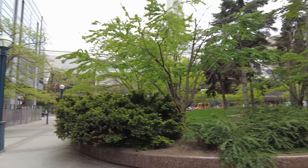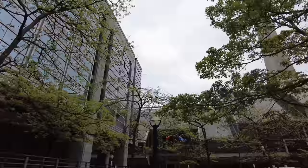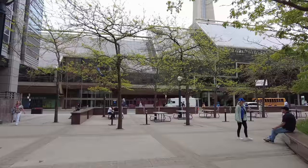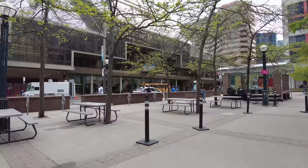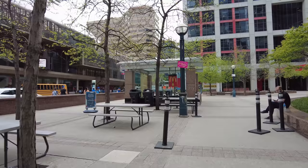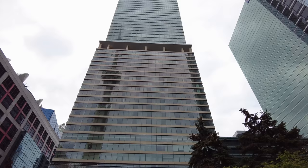And once upon a time, Simcoe Place kind of dominated this area of the skyline. That was the only 500 plus footer around here, if you don't include the CN Tower. But since then it's been dwarfed by a number of taller buildings, including the Ritz here and the neighboring RBC Tower, both of which are connected to the PATH.